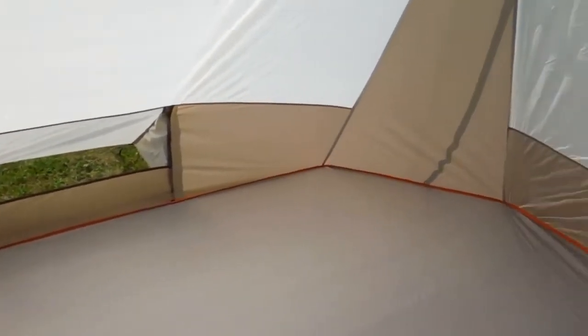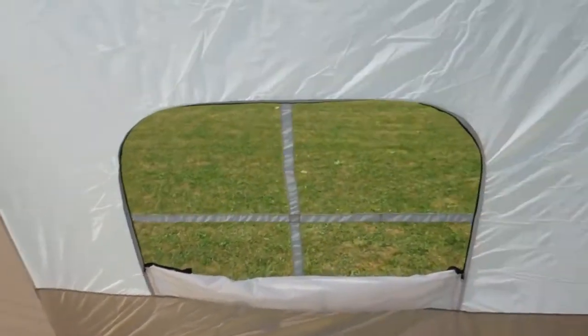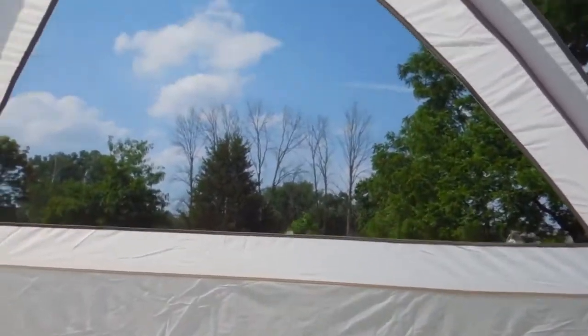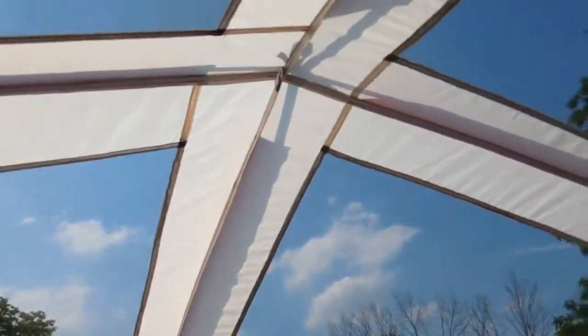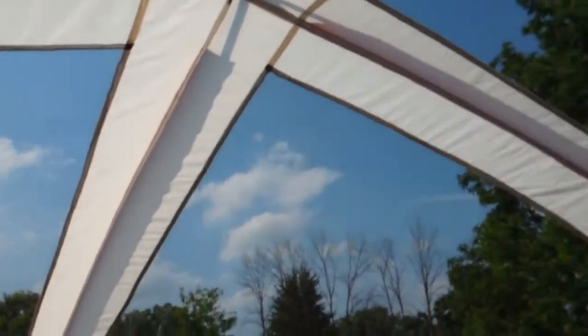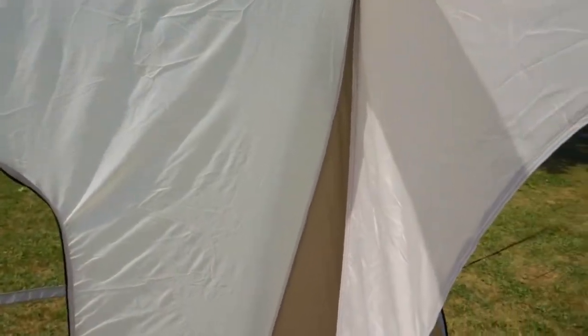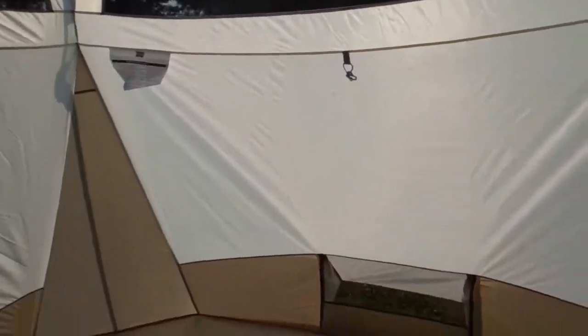There is a decent amount of room, but it's really not bigger than my old tent as far as the sleeping area right here. So, I'm not sure why so many people are saying it's so huge, unless they're used to sleeping in two-person dome tents, but other than the screen porch, this is typical size for a family tent.